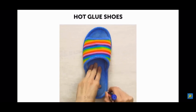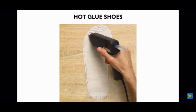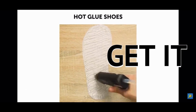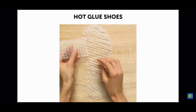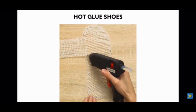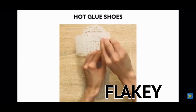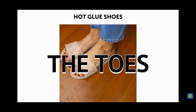Now get your favorite slides, trace them out, then take it off, glue it on some parchment paper, do squiggly, whatever, and go over and over it again, and then take it out. Then make your little straps, but also double it, because you can't have it flaky. And there you have your slides.